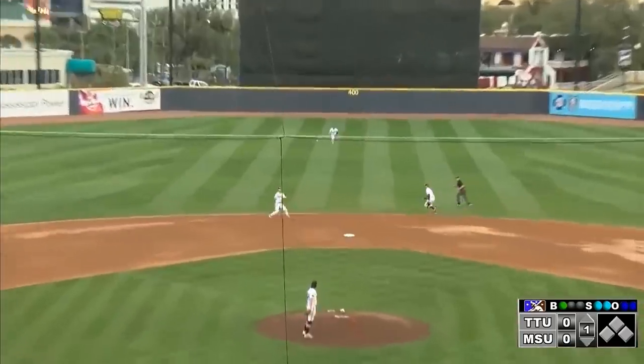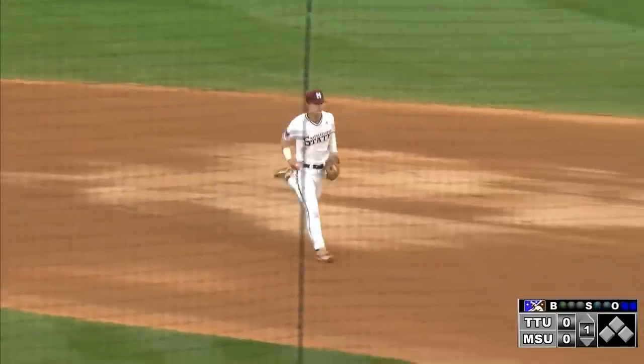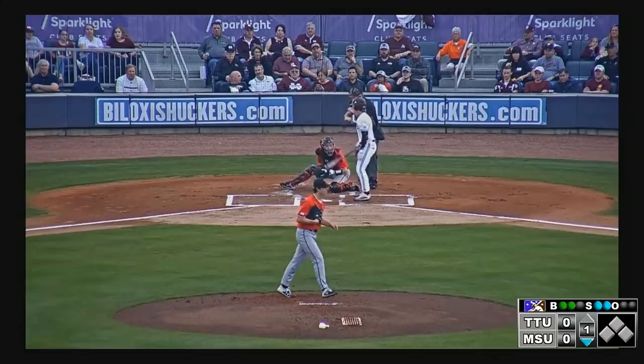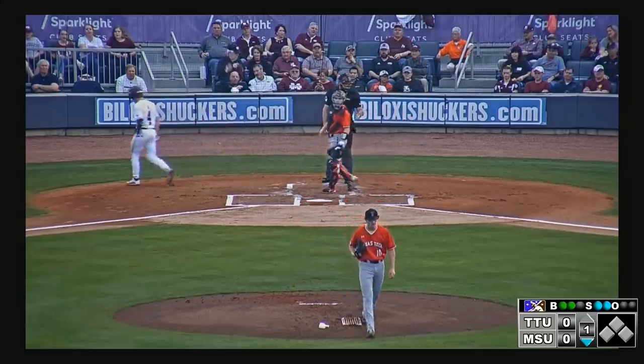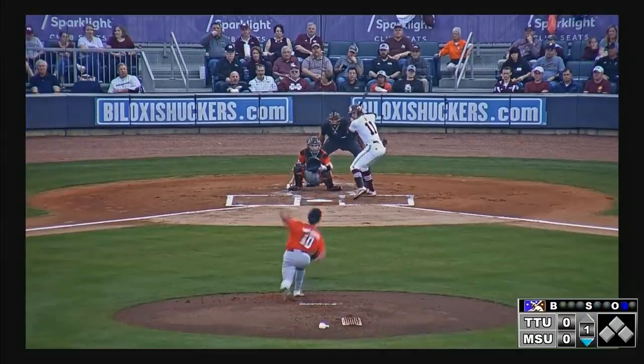The 1-2 pitch is looped back behind second, and there to make the grab is Jordan Westberg for the out. 2-2 to Jordan, called third strike on the inside edge. Great fastball location there for Mason Montgomery of Texas Tech, who has done exceptionally well.